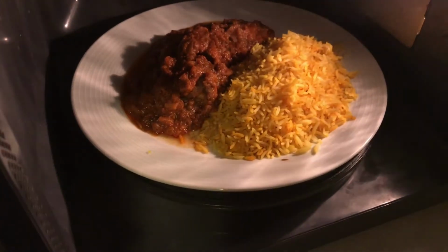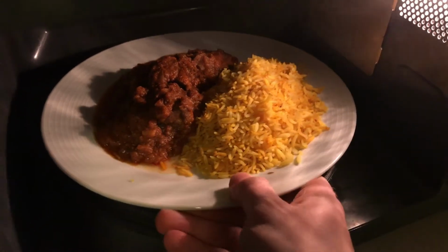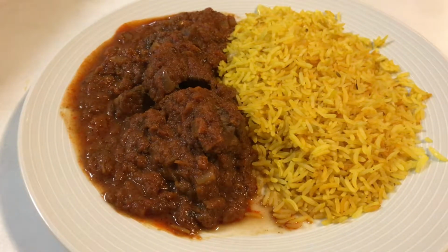Well, that looks pretty nice. It's certainly got a big serving. Let's get it out and taste it. There we are, one lamb Rogan Josh from Lidl.